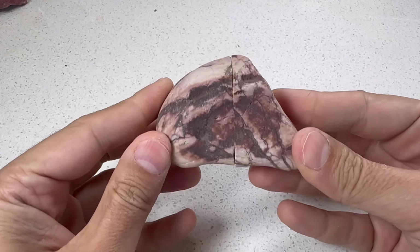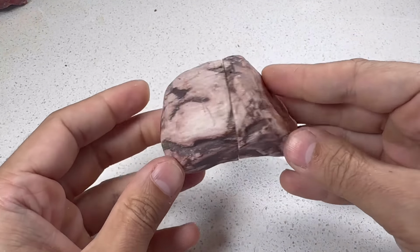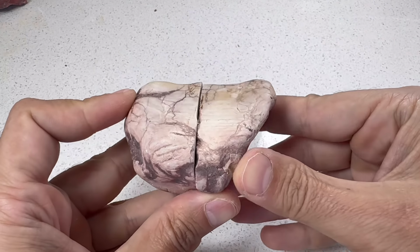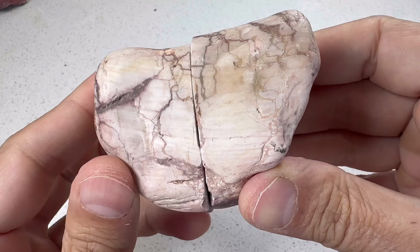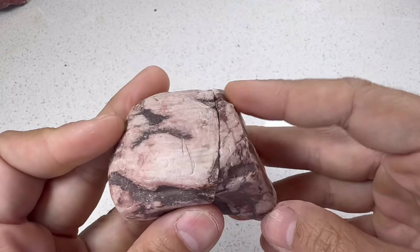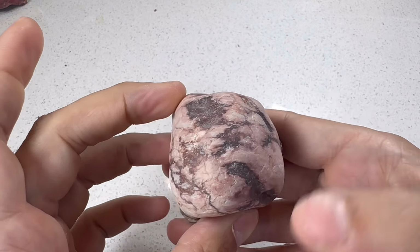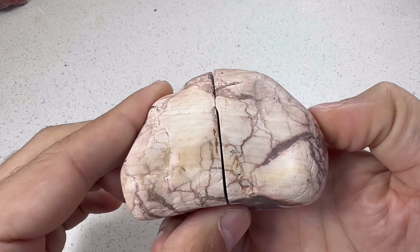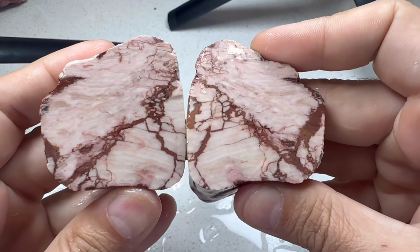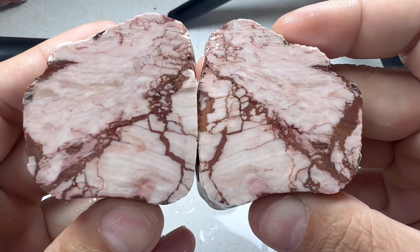Okay, let's check out this rock. So this one I thought was going to be pretty on the inside because the outside, it looks almost white, but it's actually a very pale pink. And you can see there's a lot of veins that are kind of running through. So I was hopeful that these patterns and features carried on the interior. And they do. This is even prettier than I thought it was going to be.